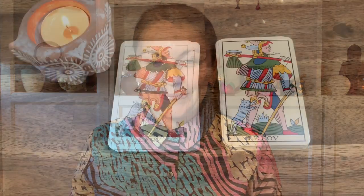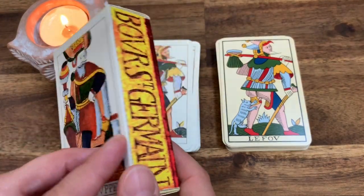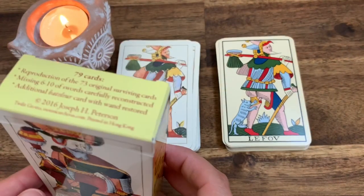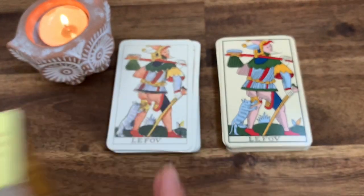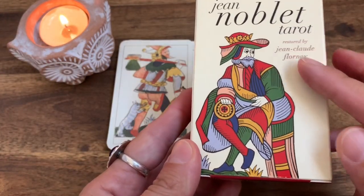Now we're going to turn the camera over and have a closer look, up close, at the majors, the trumps of those two beautiful reproductions of the oldest Marseille deck of 1650. That's what I want to believe. That's what my research has indicated more often. On the left here we see the reproduction of the Noblet deck by Joseph Peterson, printed in Hong Kong, and then the Noblet Tarot by Jean-Claude Flornoy.